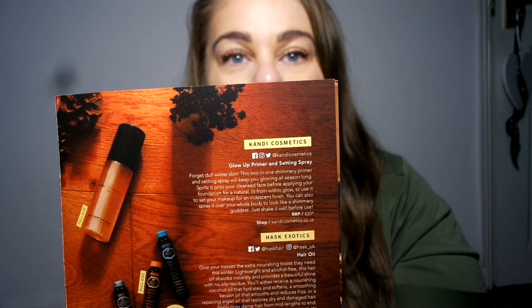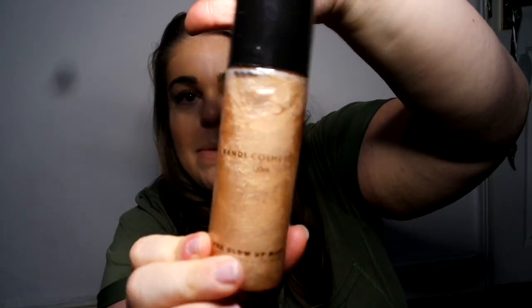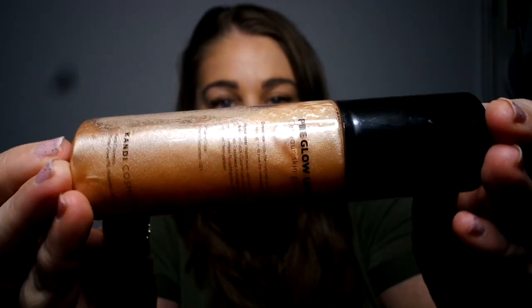So the next item is a Candy Cosmetics item, and it is a glow up primer and setting spray, and it just says, forget dull winter, this 2-in-1 shimmery primer and setting spray will keep you glowing all season long. This actually retails at £20 and you can get it at candycosmetics.co.uk. So this is what it looks like. It came in a box.